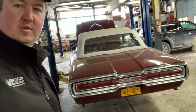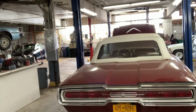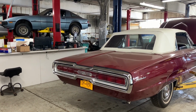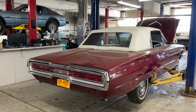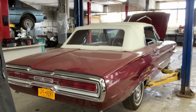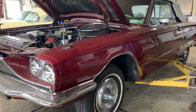This is one of those cars that I think looks better from the rear. This is Brian's 1966 Ford Thunderbird convertible. It's a bunch of minor stuff, odds and ends that need to be done. We're gonna fix a tranny leak. We're gonna go through and make sure the brakes are good. I think everything is good there. We're gonna do a little bit of suspension work, a few electrical things, some interior lighting.